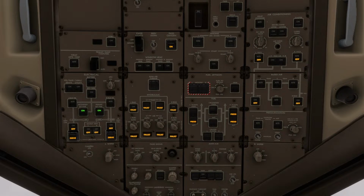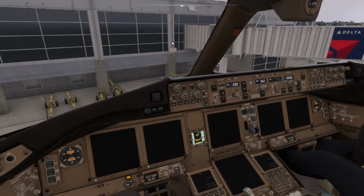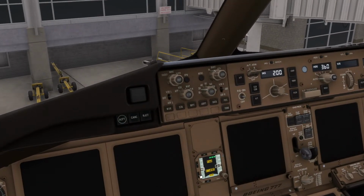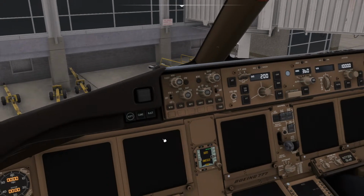So now we're into programming the flight plan. Before we do that, let's go and talk to air traffic control. That's really bright, isn't it? Dim that down a bit.